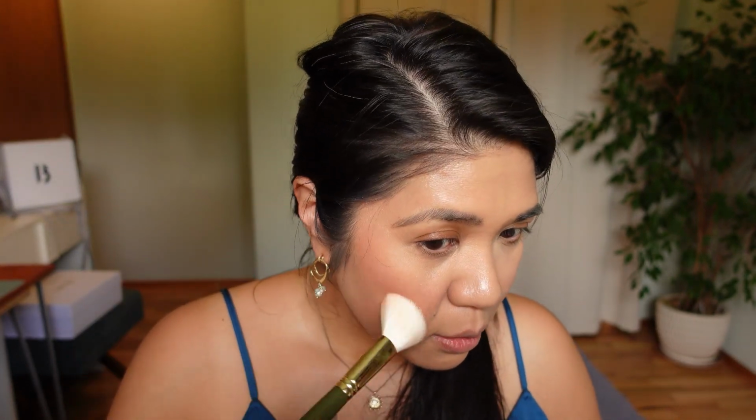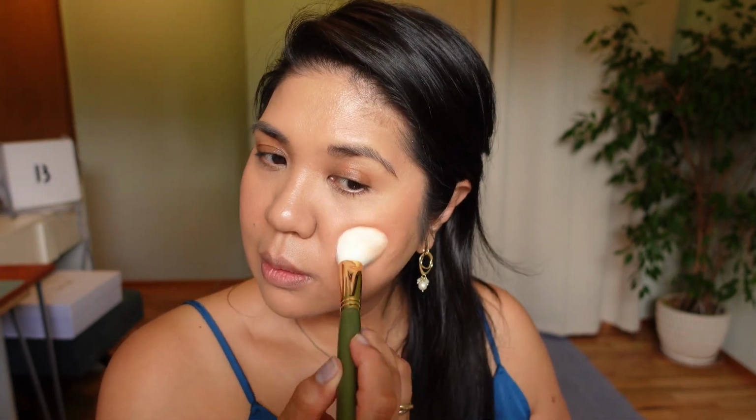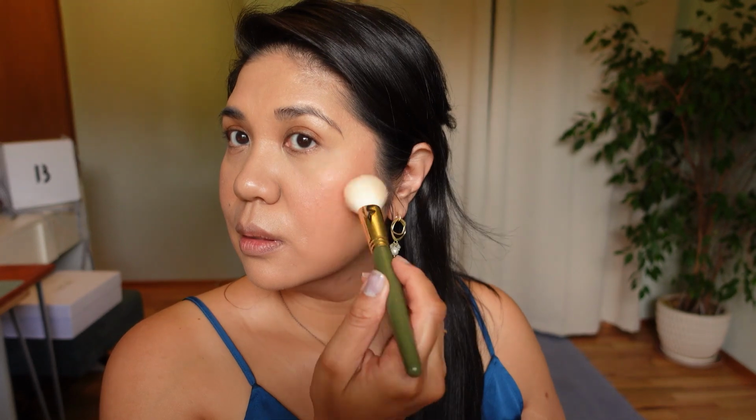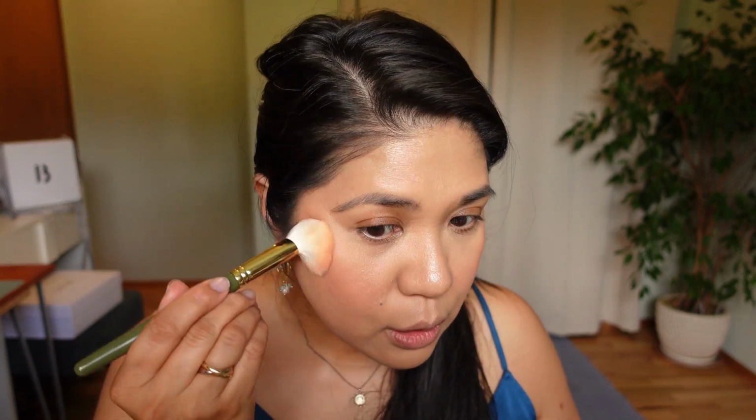Really beautiful. There is definitely a luminosity to this blush. And I'm not doing this because I actually didn't powder down my face yet from the application of the foundation, but I want to see how much it can be built up. And in my videos I tend to over blush because on videos it's harder to see the makeup. In real life I don't use this much makeup, but for the sake of the video I want you to just be able to see the blush and how it looks.